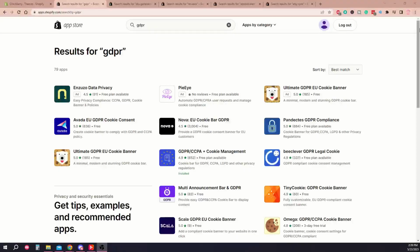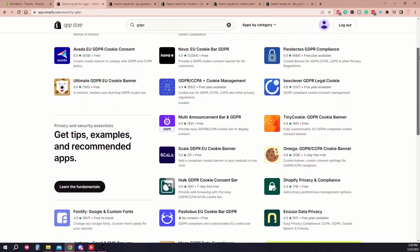In the necessary category, I would put a GDPR and cookie consent app. Why this isn't built into Shopify, I don't know. But I don't want to be breaking any laws, so I consider this necessary.